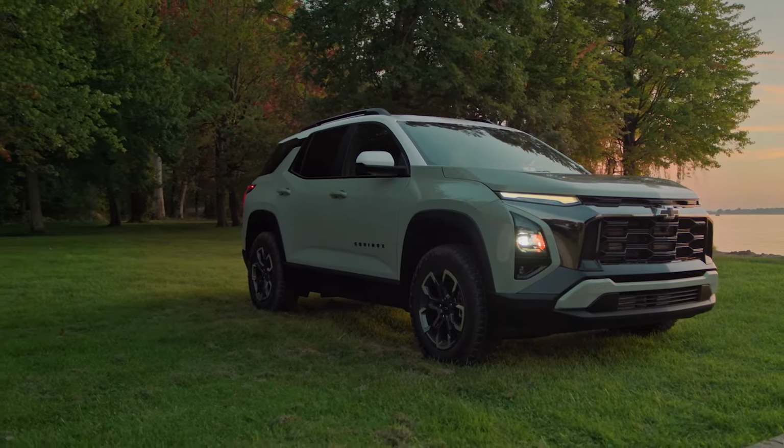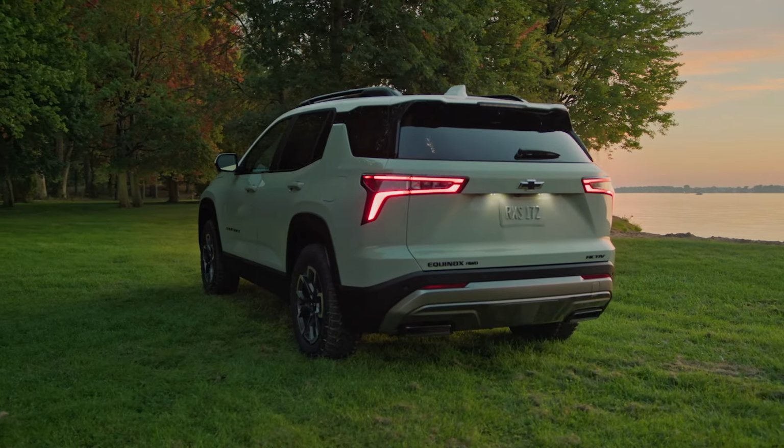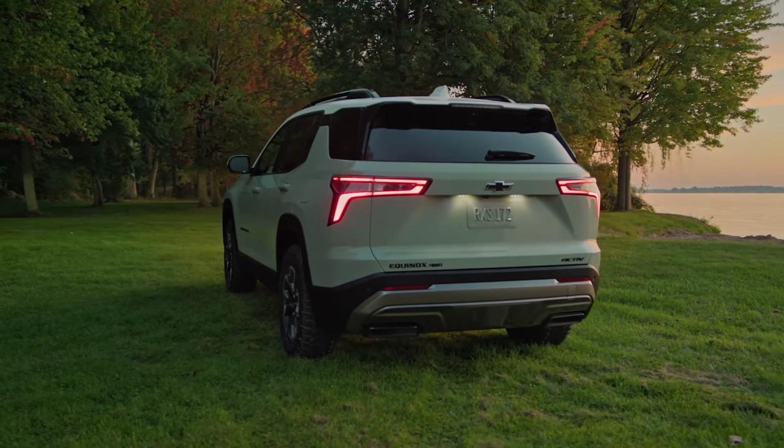The Equinox is Chevy's second best-selling vehicle globally, and the compact crossover SUV is in for a complete overhaul for the 2025 model year. I had the opportunity to see the all-new model in person just a few days ago in Detroit, so here's everything you need to know about the all-new 2025 Equinox.